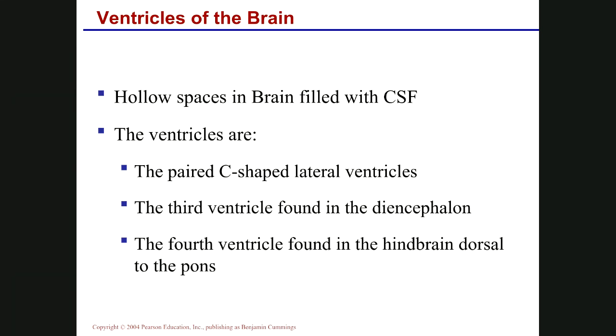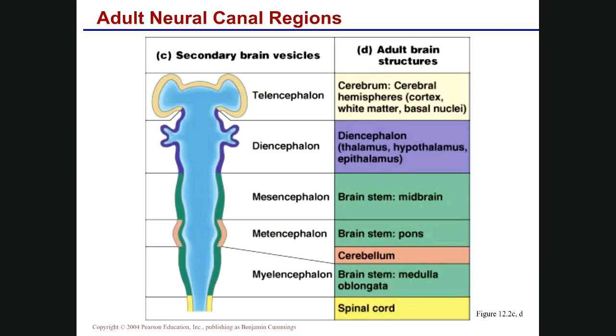Remember that this whole structure is hollow. It started out hollow, and it remains hollow throughout your life. Some hollow spaces are large, some are smaller. The larger hollow spaces are called ventricles, and there are 4 ventricles. The ventricles look like this. Here are those hollow spaces.